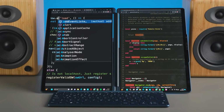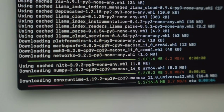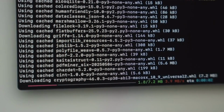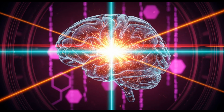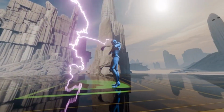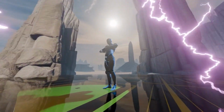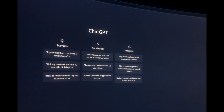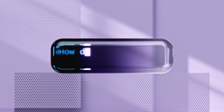Here's the thing that changes everything. Copilot CLI works differently than the editor version. In your editor, Copilot watches you type and guesses what you want to write next. In the terminal, you ask it directly. The most common interface is a command called Copilot suggest. You type Copilot suggest, then describe what you want to do in plain English. For example, show me all files changed in the last commit. Copilot processes your request and returns shell commands that do exactly that. It explains what each command does, and you approve before running it.